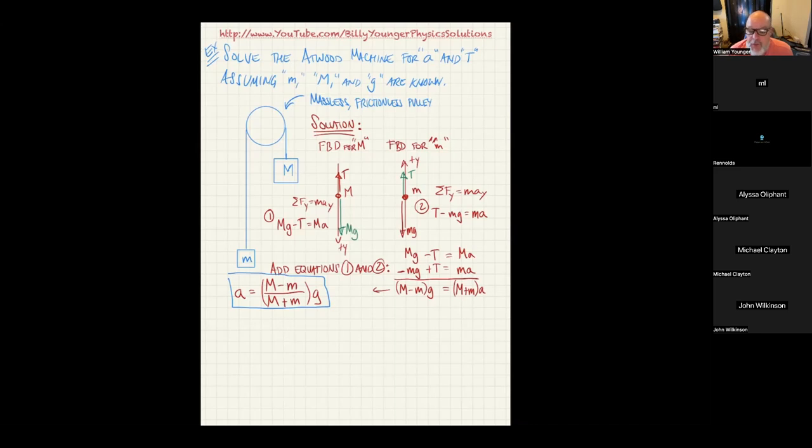If I look at equation two, I see that T already has a positive in front of it, so I ain't got to deal with a negative. So I'm going to use T and I'm going to plug in what I call equation three. So I'm going to name this equation three and I'm going to plug 3 into 2. Okay, so when I do that, I get T minus mg is equal to m times (M minus m) over (M plus m) times g.